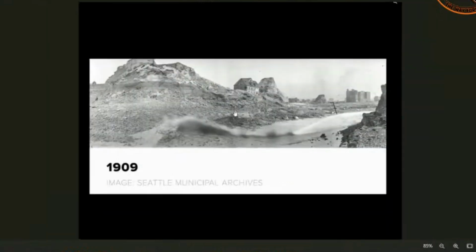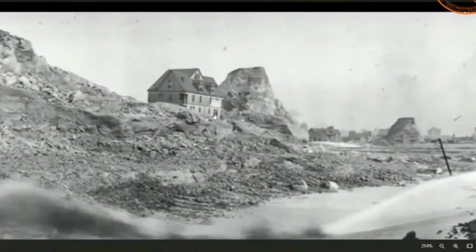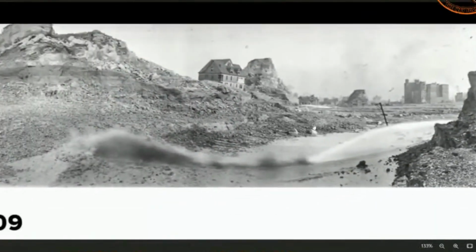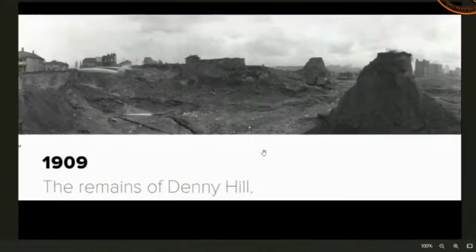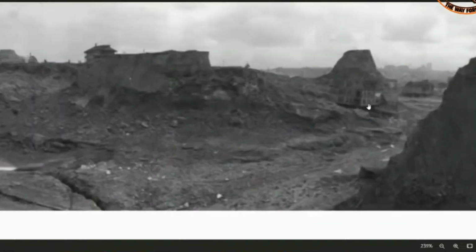Here's another one of the regrade. And they're just weird photos. You can see in the background again, huge buildings already there. I'm not sure what's going on there. Obviously, it's not the best picture. Got water hose in the foreground by the looks of it. Water cannon, washing the mud away. Remains of Denny Hill. More water cannons. And that's what they were doing. They were just blowing this mud, turning it into rivers of mud and lowering the whole thing.